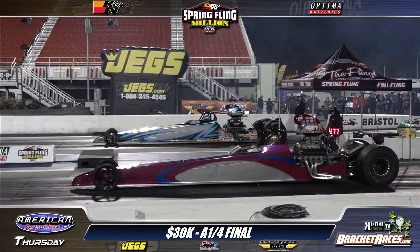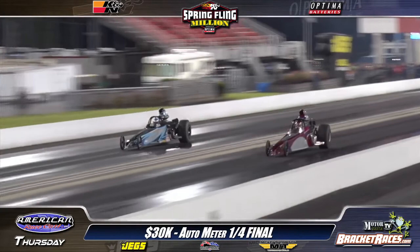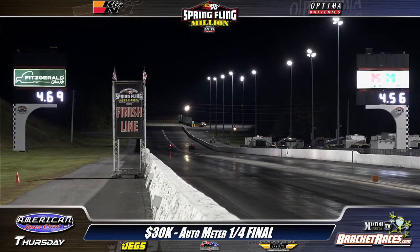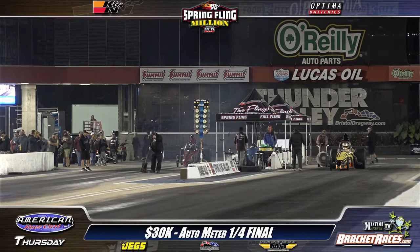Spencer Massey in the left lane, 477 is the dial. Sherman Adcock in the right, dial 462. Again, welded together on the starting line. And Massey, another dead-on run, 17, dead 5, moving into round number 8, 45 thou in front at the stripe. Sherman dropped him off heavily, 18 and 4 above for Sherm. And Spencer Massey moves to the semis.